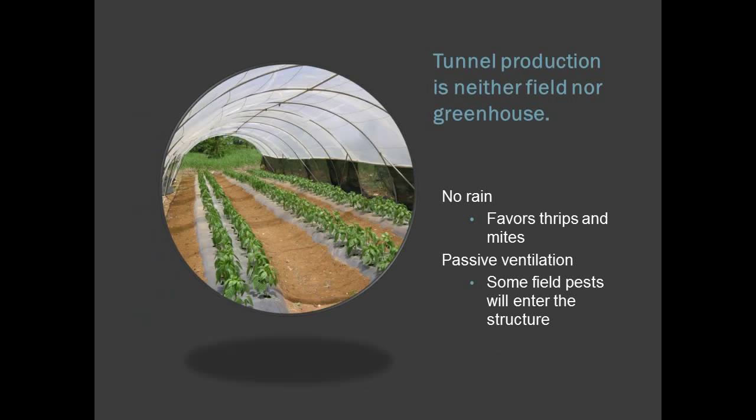And as mentioned yesterday, tunnel production is not greenhouse production, and it's not field production. It's a combination of the two. So you really can't take the Midwest Vegetable Production Guide, which is, for the most part, a field production guide, and use all those practices in there, and we can't go to a big greenhouse production manual that goes on about totally enclosed, very environmentally controlled conditions. We're talking about a situation that is a combination of the two, greenhouse as well as field production.